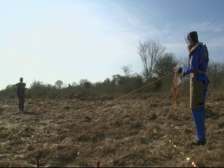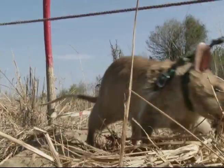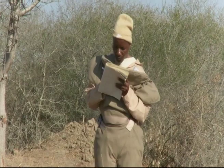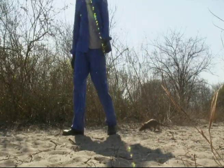Savasia's team needs total confidence in the abilities of their pointy-nosed colleagues. Once the rats have sniffed out the explosives, these men have to walk through the minefield to verify what's been found. Uma confiança mesmo. Estou confidente no trabalho dos ratos. Tenho a confiança completa. The rats' day finishes early.